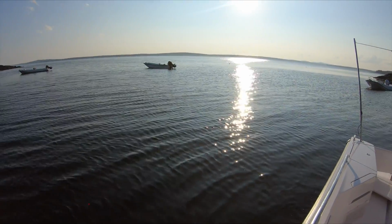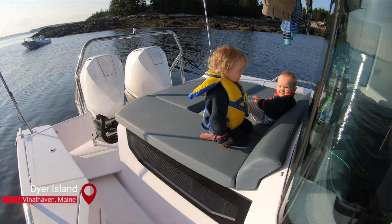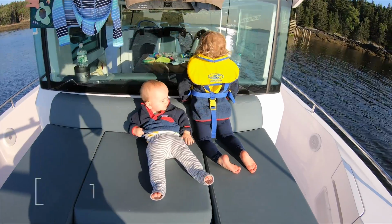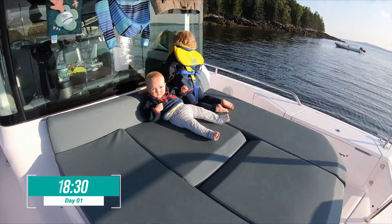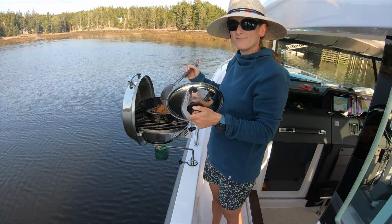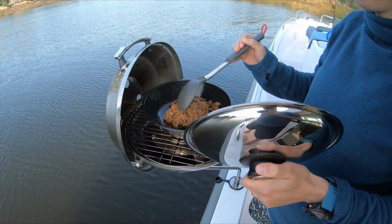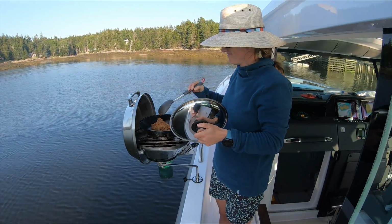All right, so we made it to Northwest Coast on Dyer Island. Just kind of found this spot. Pippa and Wally are just hanging out, sunbathing in the aft cockpit here. Caroline is making up some delicious dinner for us. Is it taco night? It's taco night. That looks pretty frozen. It's very frozen. We're defrosting some taco meat.